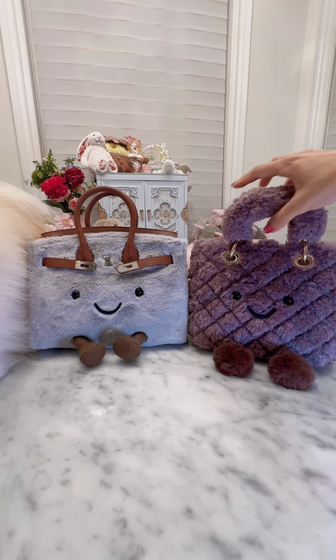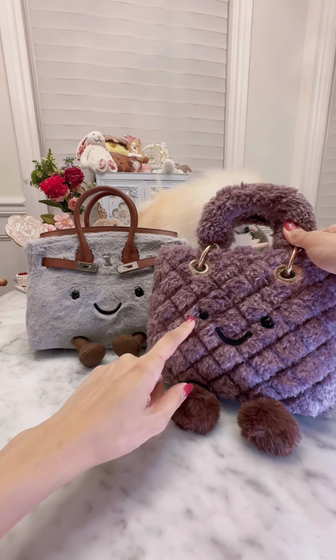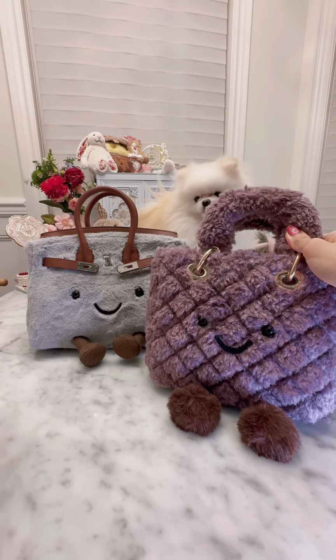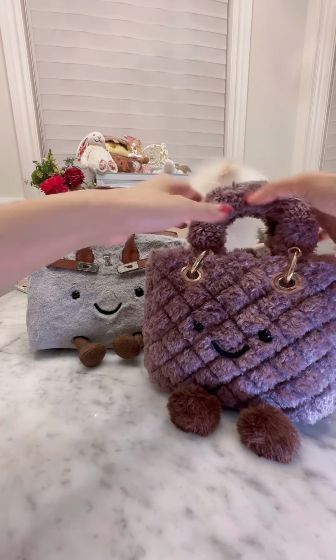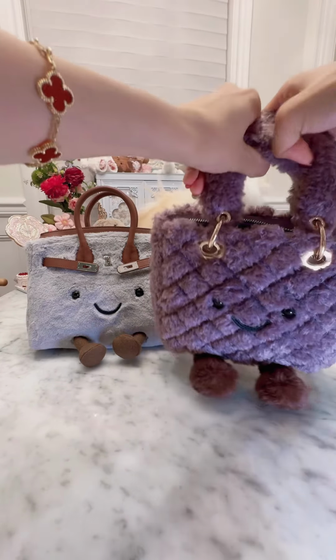I ordered this one first, and then I actually don't own any Dior bags, and I don't really own a purple bag other than a Prada one that I inherited from my late mother, but I never use that bag just because it's so sentimental and it really reminds me of her. So I'm really excited to have a pop of color in my bag collection.